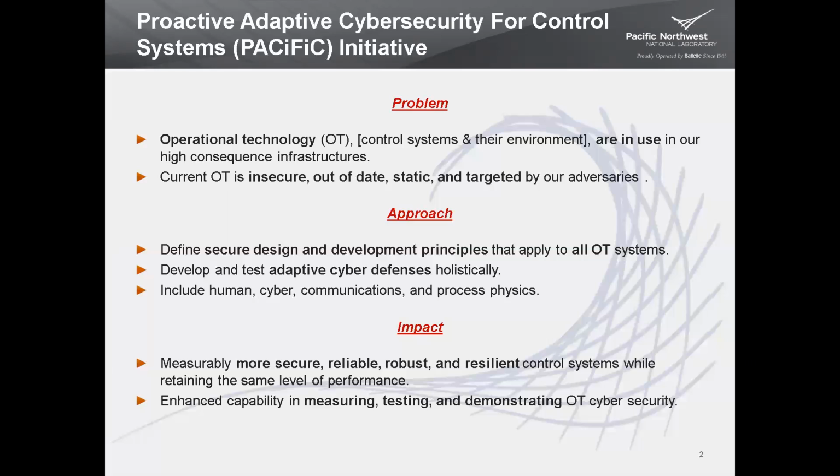So just a little bit of background about the initiative. The Pacific Initiative, which is the Proactive Adaptive Cybersecurity for Control Systems Initiative, focuses mainly on developing new technologies that are adaptive and proactive, as the name suggests, in the operational technology space, looking at industrial control systems or OT from a broad sense. A lot of the current technologies are static and are being targeted. So there's a strong need for developing newer capabilities in that space.